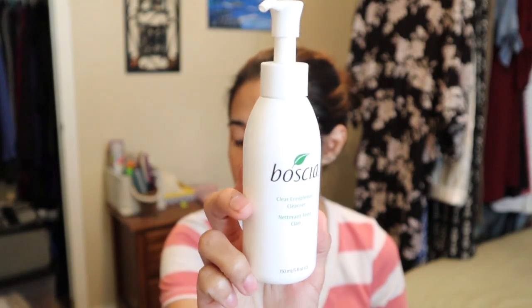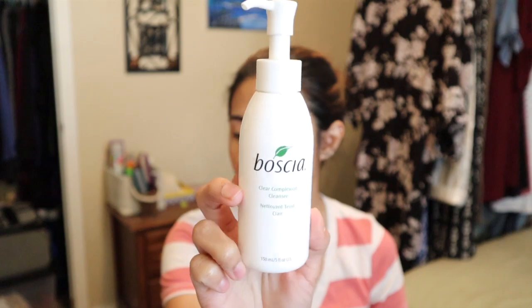You guys had probably seen me talk about this in my past favorites. Like I said, these are my holy grail products that I use when I started the Cureology. So this cleanser I'm always going to be using. And so then I will cleanse my face with that, pat it dry, and my face feels clean. All the makeup from the day is gone.